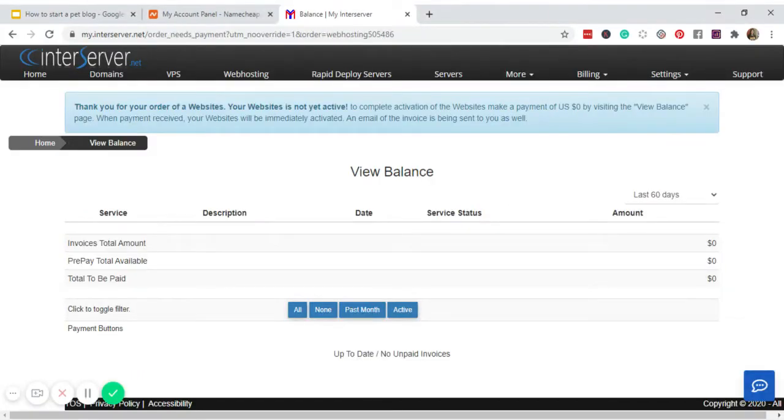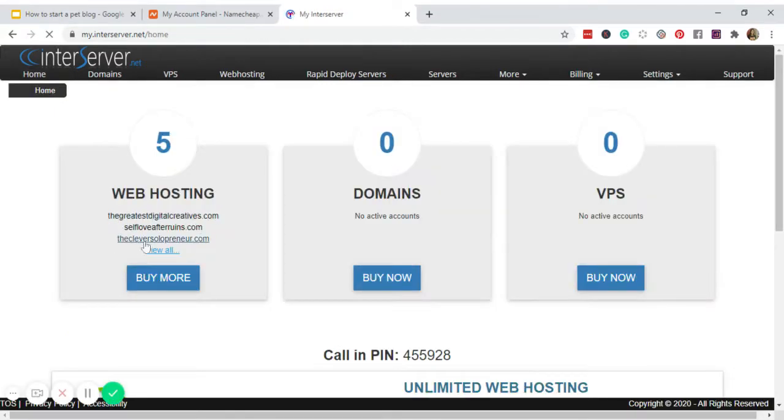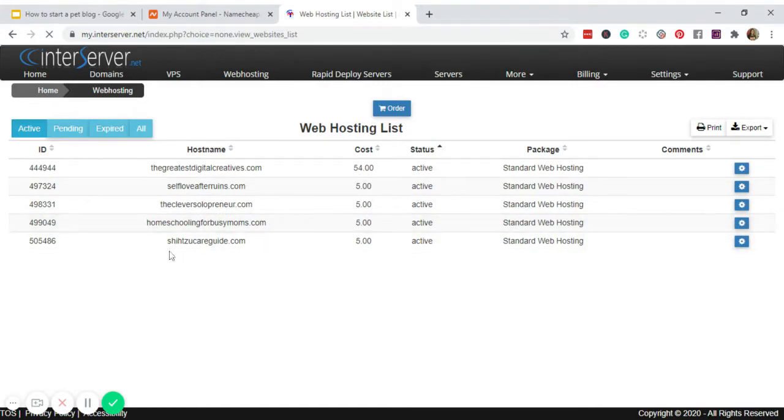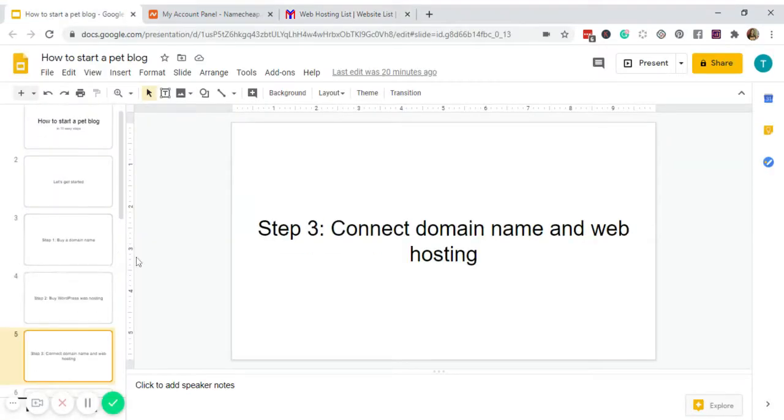So I was able to pay our web hosting for the pet blog using PayPal. So right now it doesn't say that I still owe $5. I refresh the page and then let us go back to our dashboard and check if we have successfully placed the order. And there you go. Okay, so it says here active. That means the payment did go through and we can now proceed to step 3. So step 3 is to connect our domain name and web hosting.